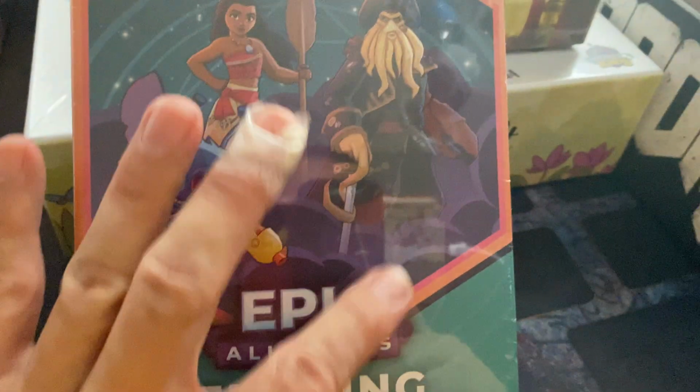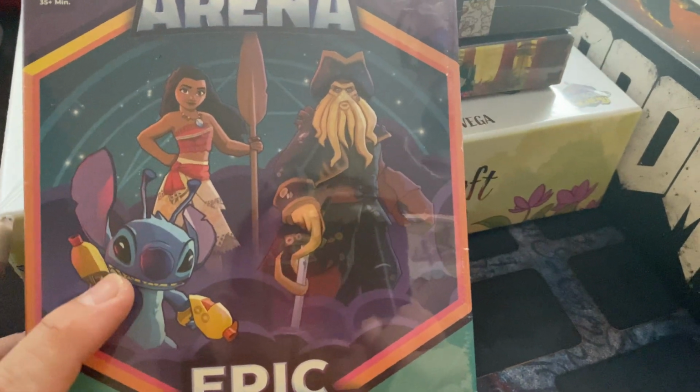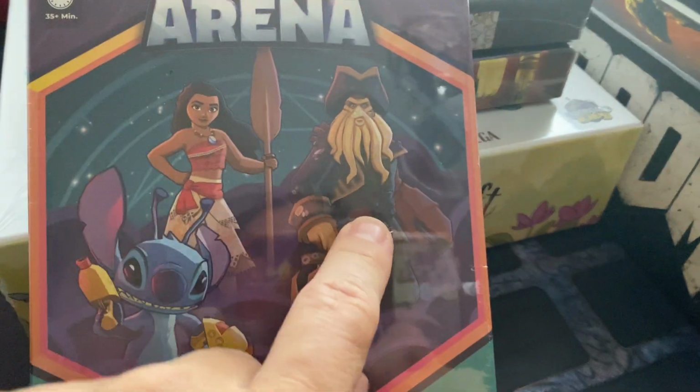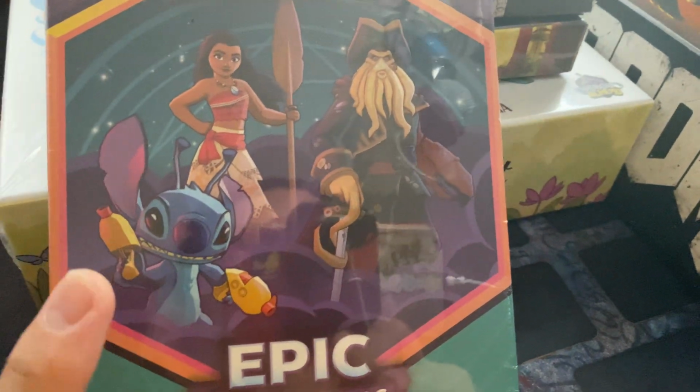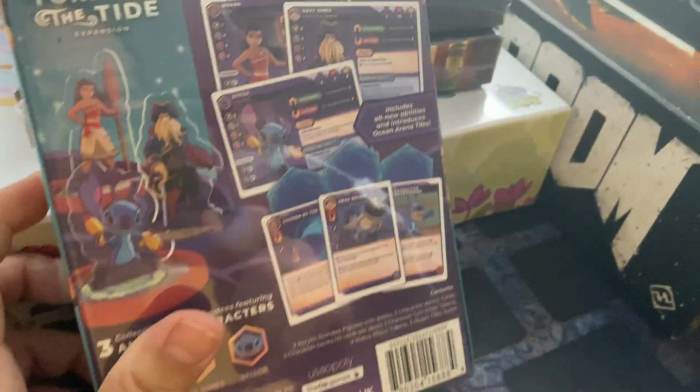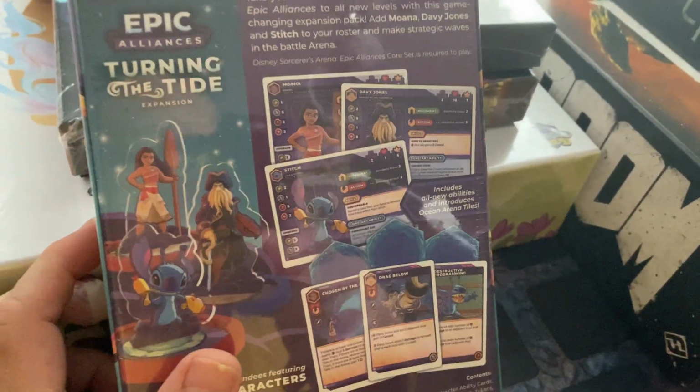Basically you can see some familiar characters, like from, I don't know where this is from. Is it from that Moana or something like that? This is from Pirates of the Caribbean, and we have Stitch here. So there are 3 characters in here. I didn't think this was a good deal, but I bought it because I like the Sorcerer's Arena system. So far this is the first expansion.